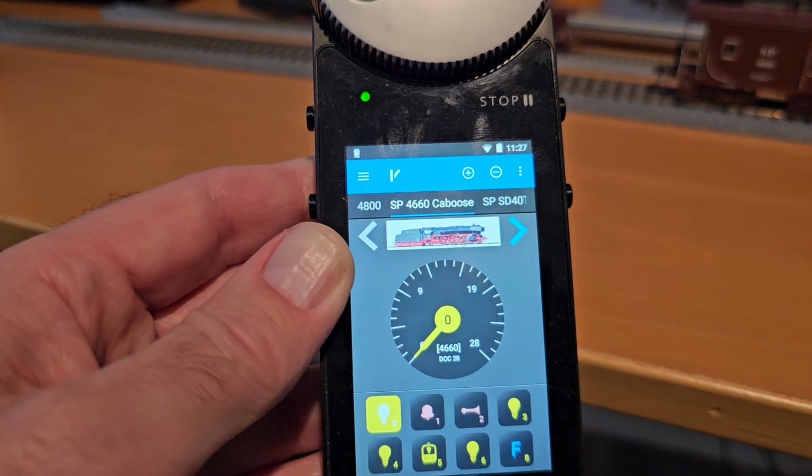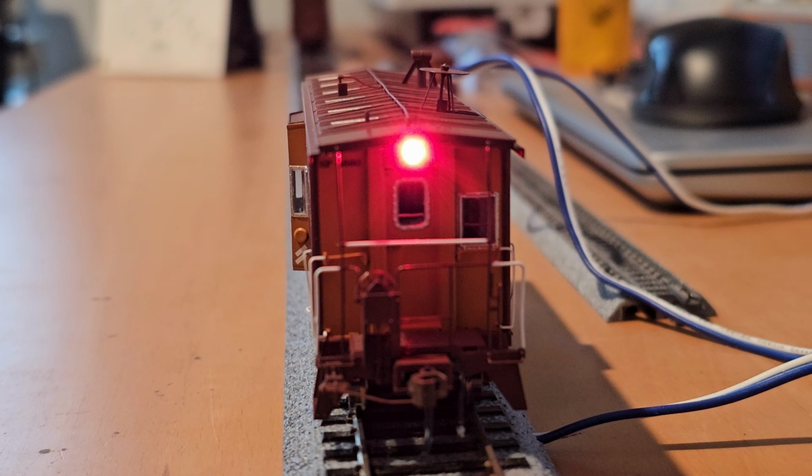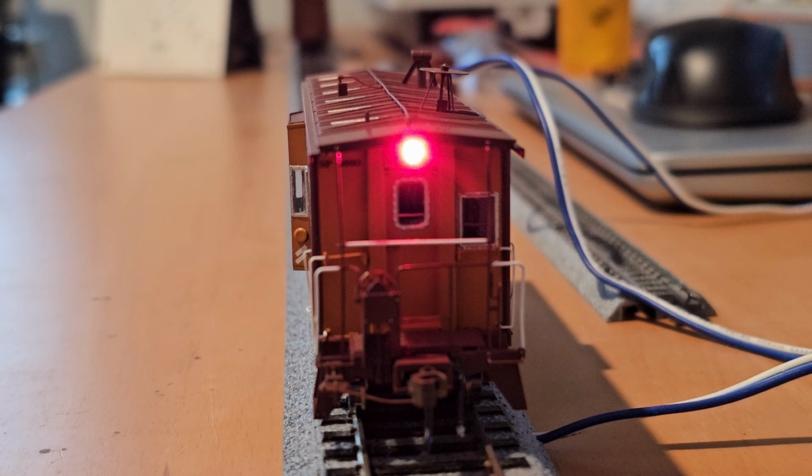All right, let's take a look at the lighting. Again, I've taken some still shots, but here's just a little live. When I programmed it with the address on the caboose, which is 4660, basically it's like your locos. Function 0 are the lights, and you can see the red rear marker light comes on. Pretty cool. And then you turn it on, turn it off. Now there is a way to consist this with locos when you set up a train, so it can be connected for the sound of it rolling over the tracks.